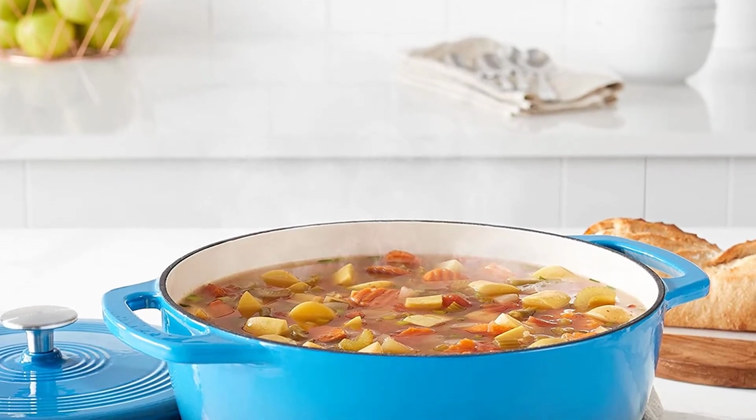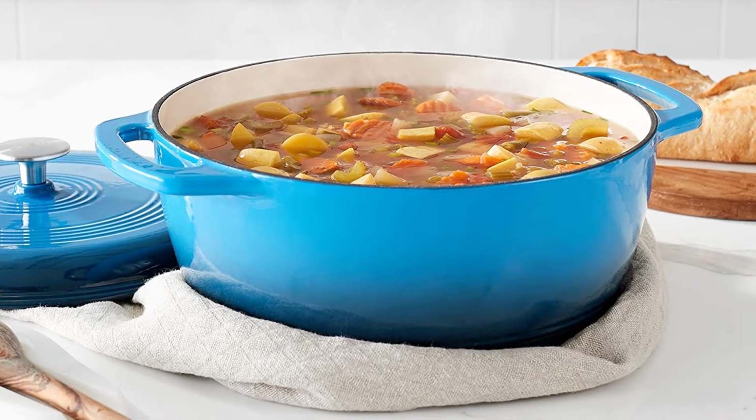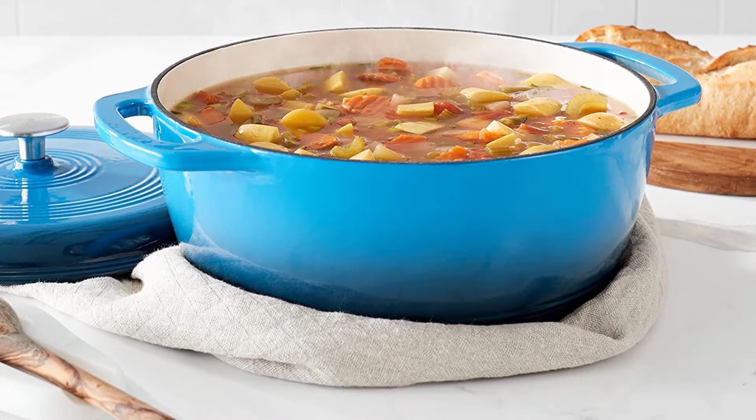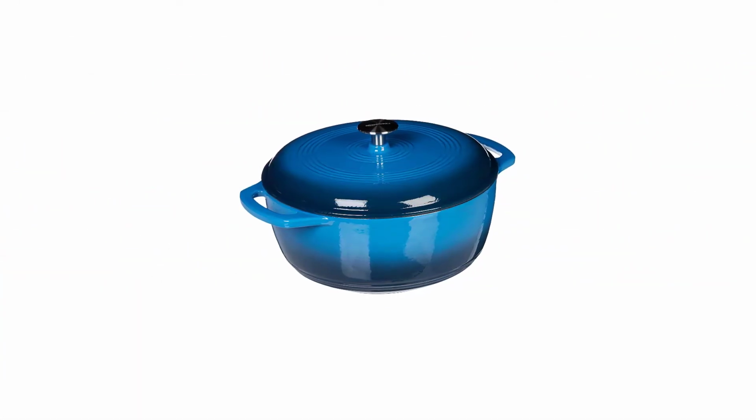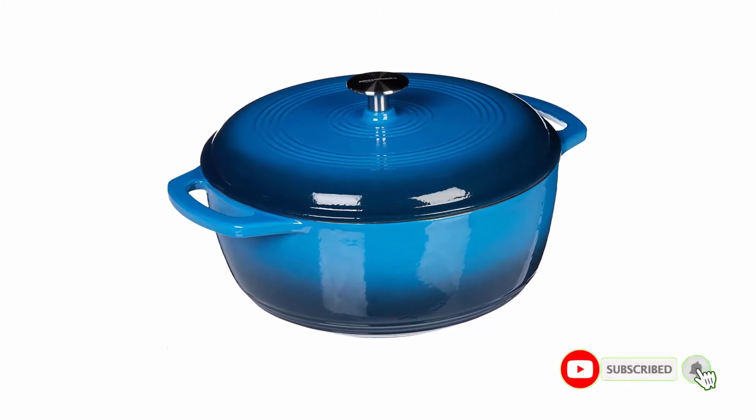It is safe to use heat up to 400 degrees Fahrenheit and distributes all of that heat evenly. Be aware that the enamel is not non-stick and can be hand washed only. The handles on the Amazon Basics Enamel Dutch oven will still be very hot when moving, so always use protection.